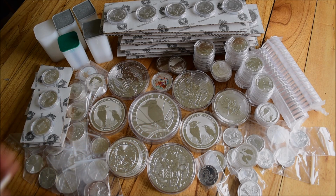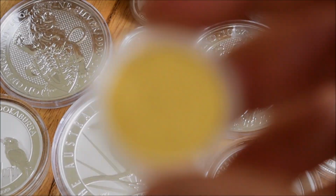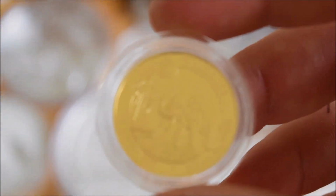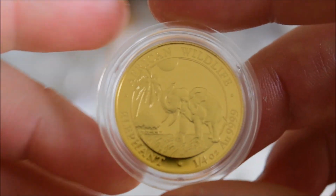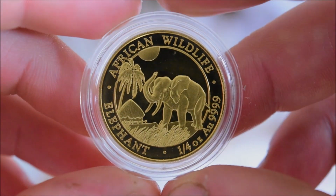It's more focusing on the gold. Now we've got one piece of gold in this whole order, and this is not actually mine, this is for another Silverforum member, but it's a really, really amazing piece, and it's a 1/4 ounce gold. And it's really quite big.